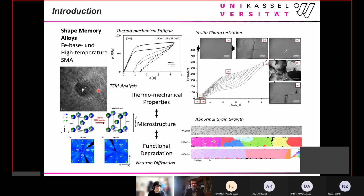In this case, it's neutron diffraction we are looking at, to look at order parameters in those alloys. And this is not iron-based. This is cobalt, nickel, gallium. We will see later in my talk our recent work on additive manufacturing of cobalt, nickel, gallium.